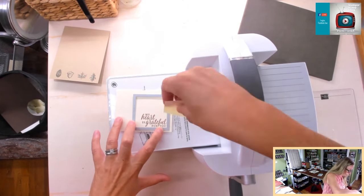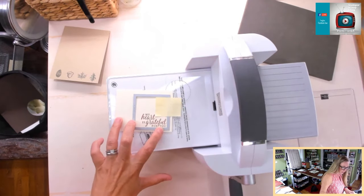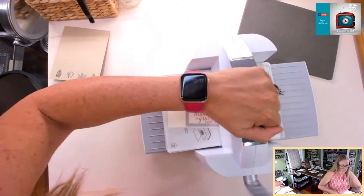And I'm gonna use my Post-it note to hold it the way I want. All right, here's my second three. I'm gonna run this through.